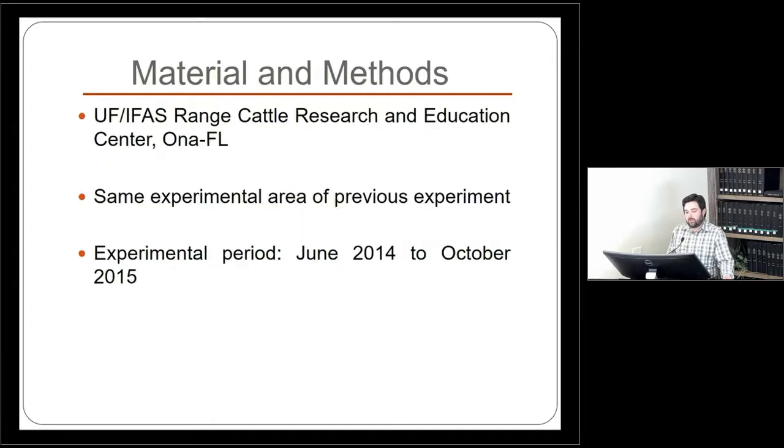So the experiment was pretty much done in the same area, same time, same treatment, same management, same experimental design as the previous experiment. So all that we did was just going there at the end of the grazing study and take soil samples. But just to make it clear again, the experiment was done here at the Ranch Cattle Research and Education Center. The same thing, as I said, as the previous. And the period was from June of 2014 to October of 2015. So about 2 growing seasons that we used as experimental period.